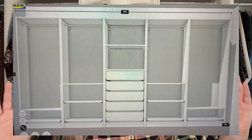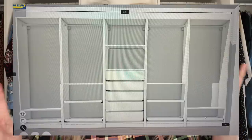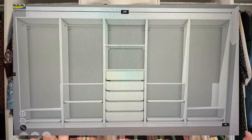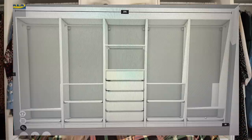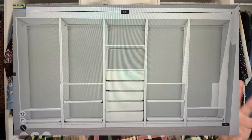In the middle, we have two sections. The first one has a little glass shelf, and these are for nice handbags, decorative bits. It's what you can see behind me. And then under that I have a pull-out tray for jewelry, and then I have five drawers which are for all my bits and bobs that need to live in drawers, so bras, socks, swimwear, that sort of thing.